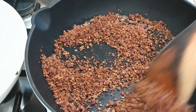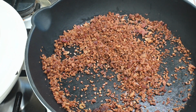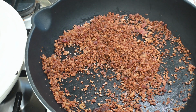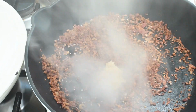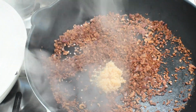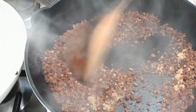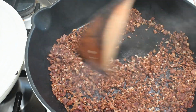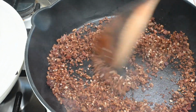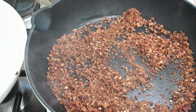And then I'm going to add a good spoonful of garlic and get that sauteing in that bacon grease a little bit. Be really careful here because you do not want your bacon or your garlic to burn, but you do want to get the bacon crispy and get that garlic sauteed up a little bit. I love when the bacon jumps like that.